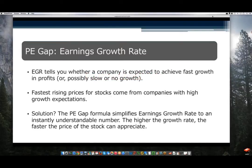But to understand an earnings growth rate, what it tells you is the rate at which a company is going to grow its profits. So you don't want to find slow or no growth companies. Those are your defensive stocks. Those are broken down stocks. You're looking for stocks that have a fast growth potential compared to their current value. The prices that are going to move the best or the fastest are going to come from companies that have higher growth expectations relative to that current value. So what the formula will do is simplify the earnings growth rate to an instantly understandable number. The higher that growth rate, the faster the price of the stock can appreciate.